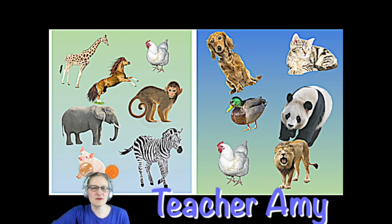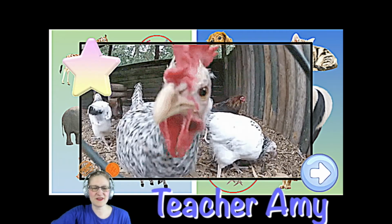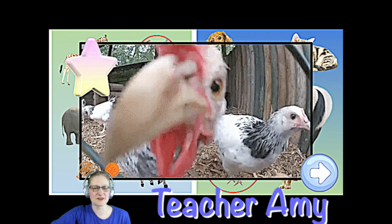Same thing. So have them look for a minute. Which one is the same? Which one has two? And then it's the chicken this time. So it gets circled, and then we have a chicken GIF. And this one also has a star. So there are stars in this one too.